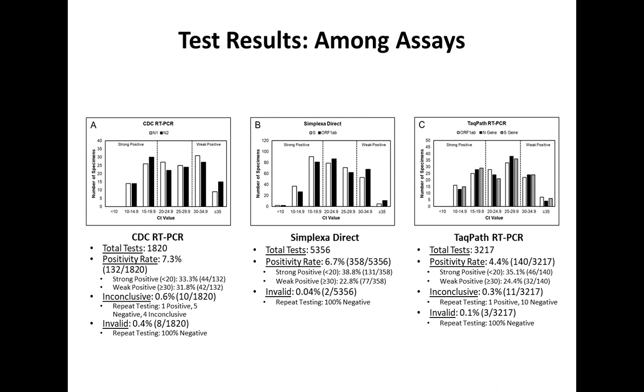So one good thing that came from our analysis is we learned overall, it looks like sort of the spread of patients that have been tested, there's an equivalent spread of strong positive, medium positive, and weak positive samples as assessed by CT value. In addition, if you look at our positivity rates overall, we have about a 7% positivity rate on the CDC test, 6% on the DiaSorin test, Simplexa, and about 4% on our Thermo Fisher.